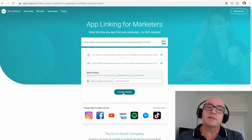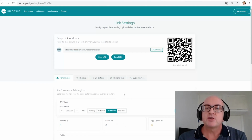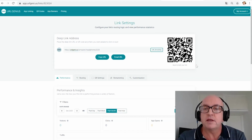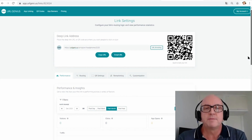And what that's going to do is take me to the settings for the link. So right now I'm on the settings page for my Amazon product link. This is the link I copy and put into my campaign, whether it's email, Facebook, posting on social media, sending in an SMS text, whatever it might be. This QR code here, you can scan to test the behavior of the link to make sure it's working. There's a lot of links in the Amazon app, of course, and you just always want to test it and make sure it's sending you to the right place as expected.